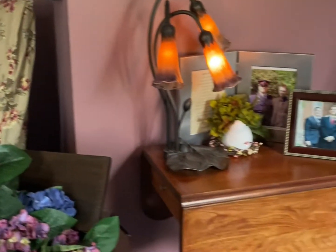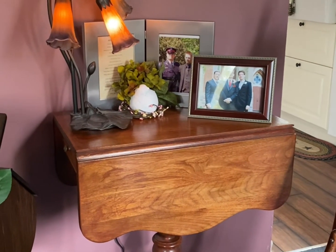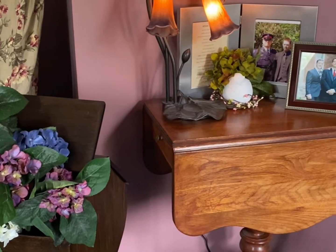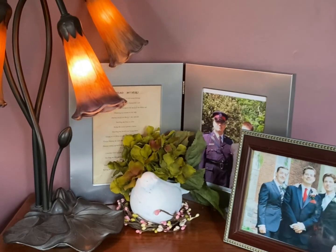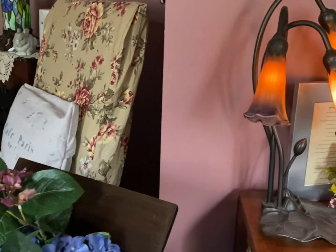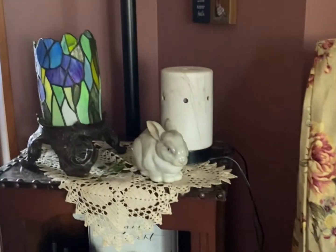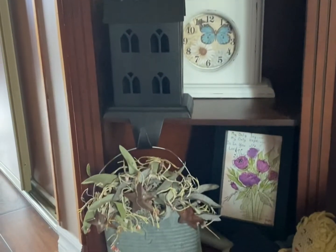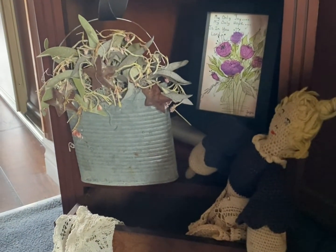We have some beautiful furniture that belonged to my husband's grandmother and mom, and we were able to receive that, so very special. And of course, our lights. My husband and I love little lights, and you're gonna see them, and especially these little tulip lights. Another little cabinet, and just arranged that, and that's a little knitted doll that belonged to my mom when she was a little girl.